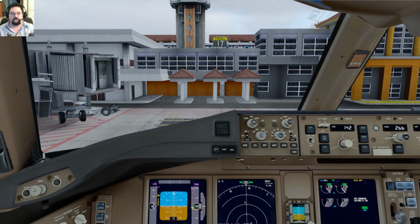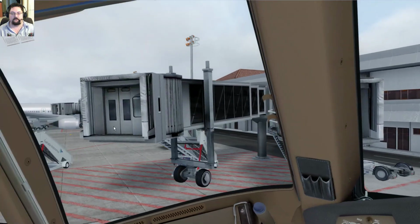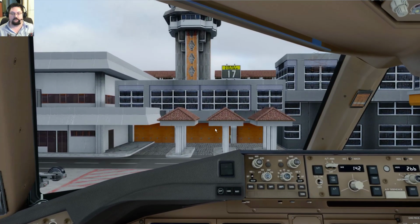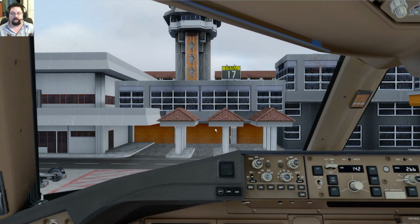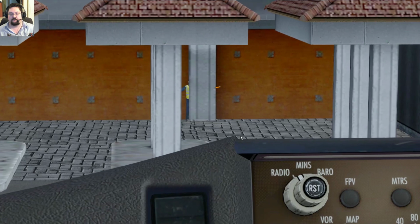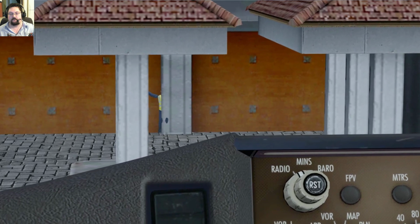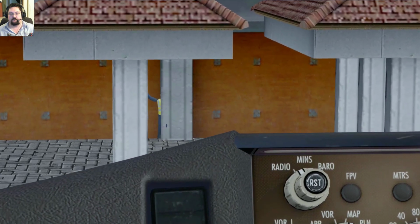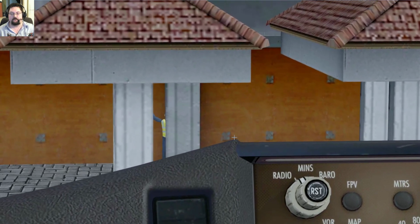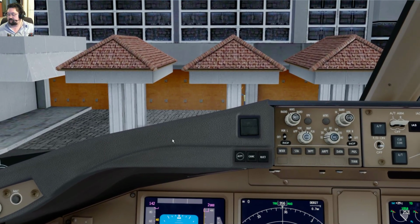Oh, it's in the text. I'm not sure about the text. There he is, hiding in the columns. Golden Tiger 738 Tango, contact tower 118.1, bye-bye. 118.1, Golden Tiger 738 Tango, thank you.